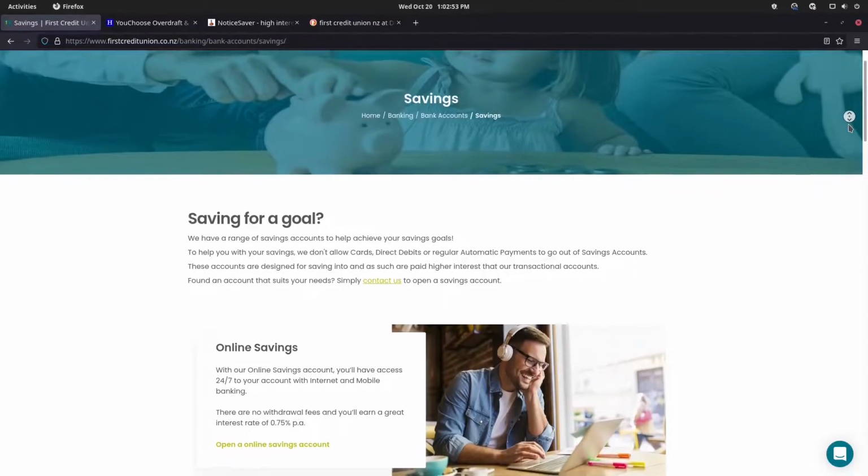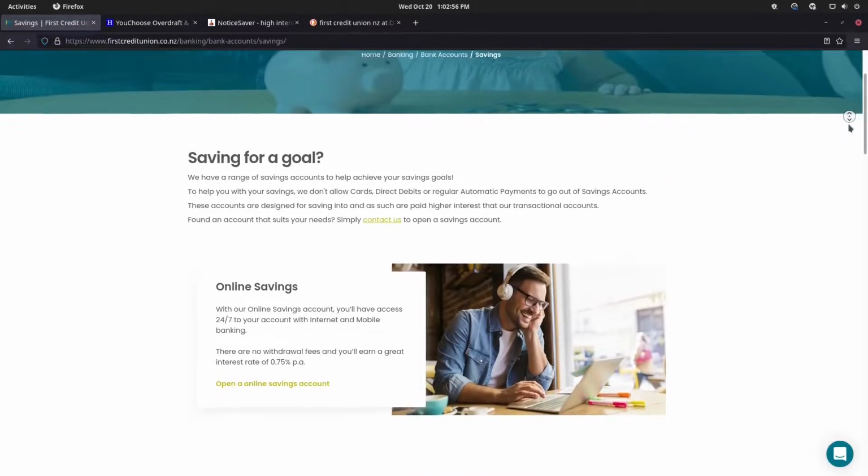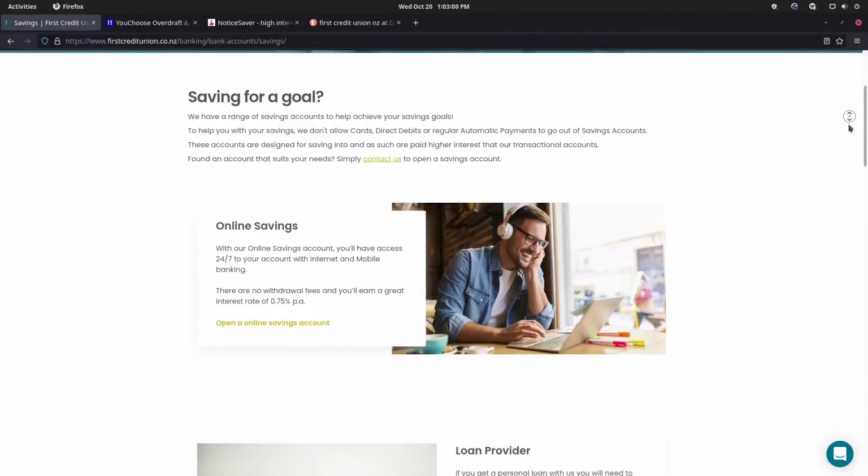Alright, coming in at number 3 is the First Credit Union online savings account, and they pay a whopping 0.75% interest. So this is really good. This is a no strings attached savings account, so there are no minimum deposits or withdrawal fees or anything, and there's only one per customer for that, and it has no maximum balance, so you can put as much money in there as you want, and that 0.75% interest will be paid on the full dollar amount. My recommendation for this would be to use it for any sort of lump sums that isn't going to be increasing over time. So that's like emergency funds or any other savings you want to keep separate from your general savings.